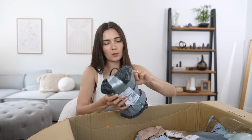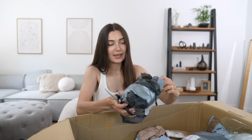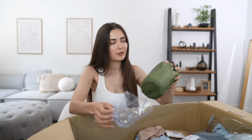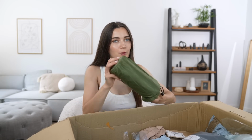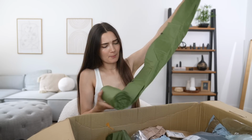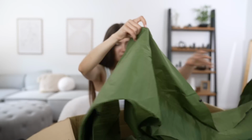I have no idea what this is, but it seems to be some kind of case for something. It's really, really heavy. What could it be? It's looking like maybe some kind of camping gear. So you open it like that. What is it? Suspense is real, you guys. What is this? Is it a mattress? Or is it a cover? I think it's a mattress.